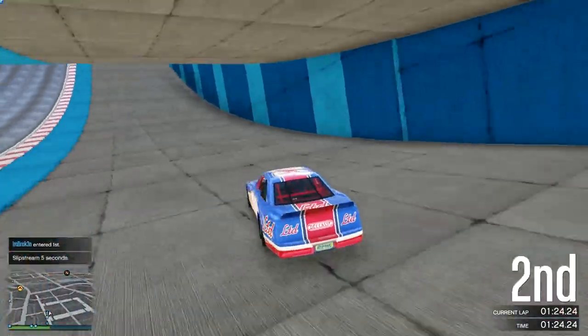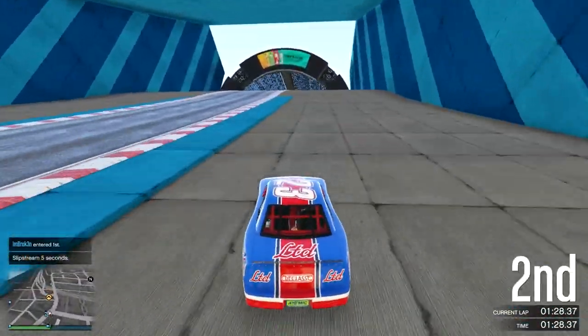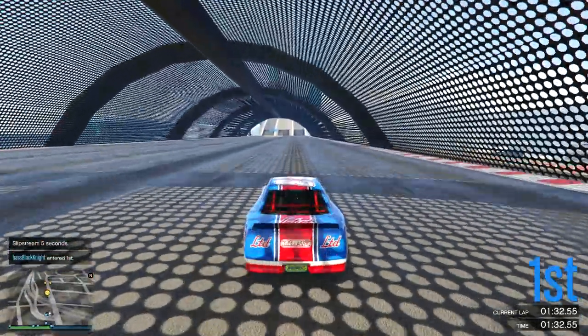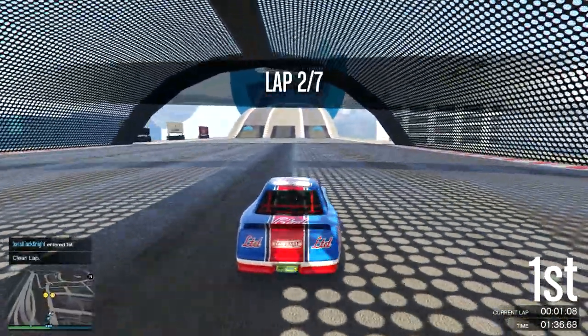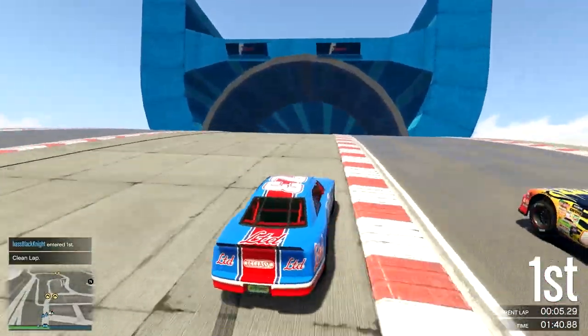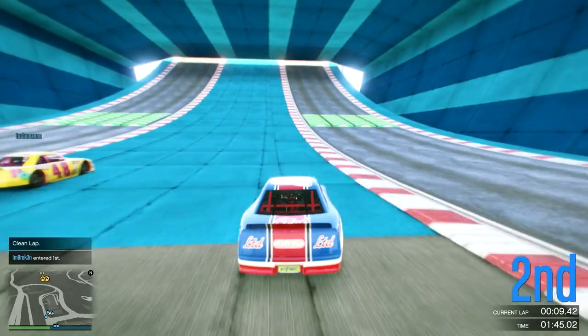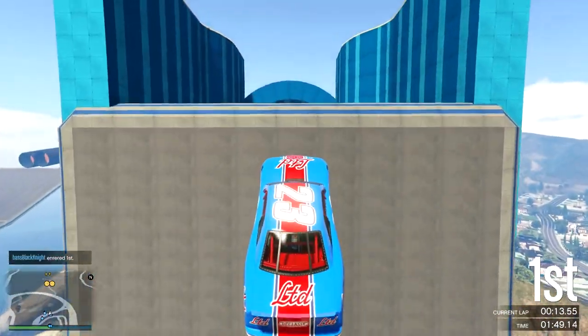I'm not nervous about not being in first. I'm happy to slip. And you float a little bit here, back on the ground. All right, that would have been a win if it was a one-lap race. It's not. Gonna upset the car a little bit there. We boost our way out.